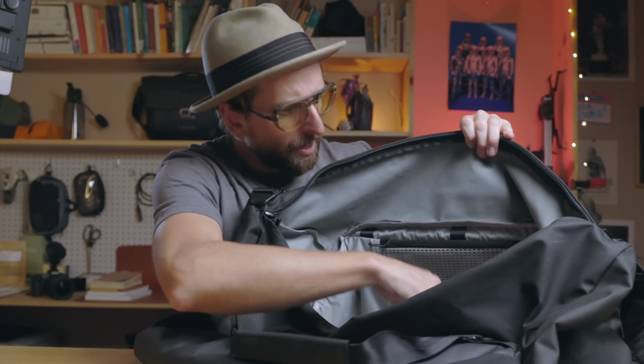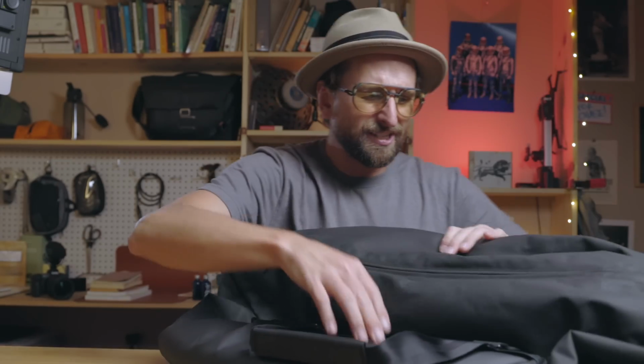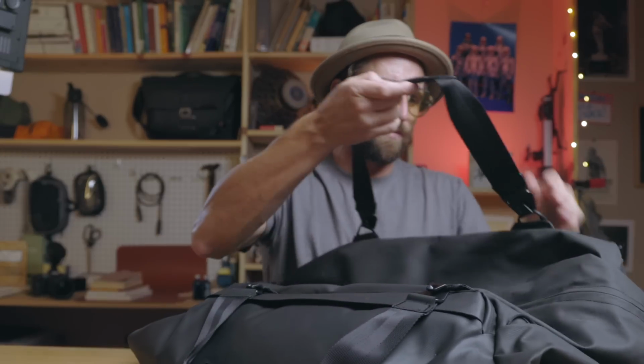Couple little pockets, one on either side here. Then there's just enough support. Why does that stand up quite like that? I don't know, but I like it when I'm packing it out. It kind of stays open for me.